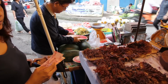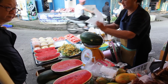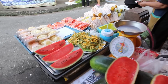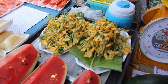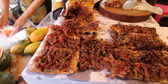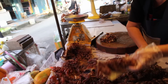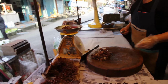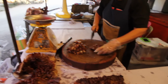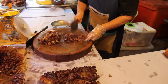Obviously a banana fanatic. 90 baht for the watermelon. I was a little bit shocked. She's also got some sort of flowers here as well. I haven't seen these before. Probably used in soups and salads. They've got little tiny bees that are buzzing around them. So she's going to chop it for me. 150 baht for that one.